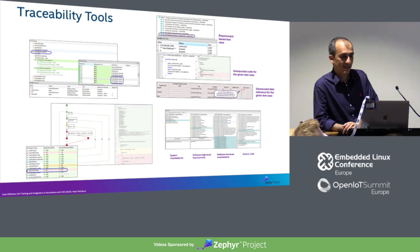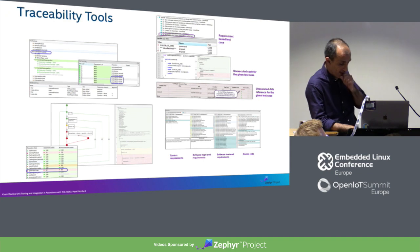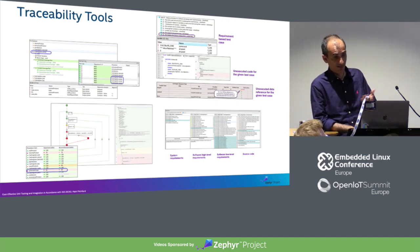But I have played with the concept of traceability in the context of the Zephyr project. And I find it really useful because you can see immediately what is missing, what tests you need to add, or which requirements are not being covered. But we have done that in the Zephyr project using existing tools. I don't have an illustration here of that, but I looked at our project.